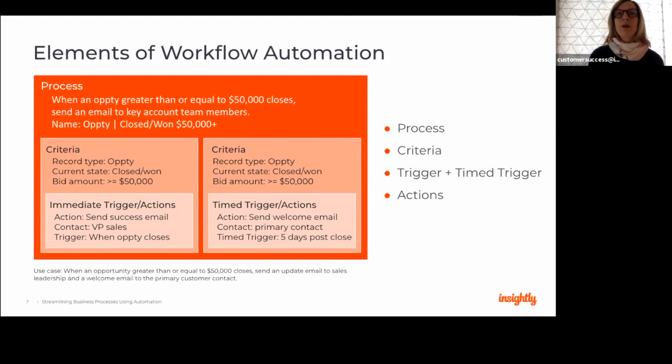The final steps in the process are setting up actions and a trigger or a time trigger. You can set up an immediate trigger, or like I said, wait a week or so, whatever you determine, to send a notification. The action in each of these cases is an email notification, but obviously the content of the 2 emails is going to be different, since one email is to sales leadership and the other email is going to your new customer. The email in the first case that will be sent to the sales VP is going to be an immediate trigger.